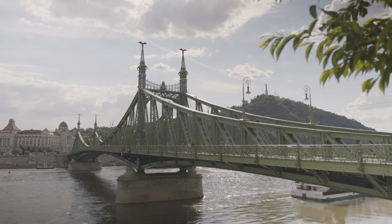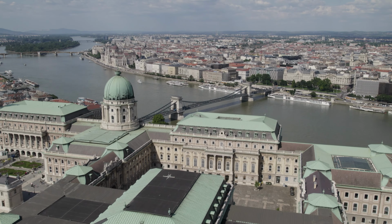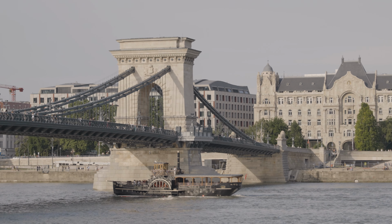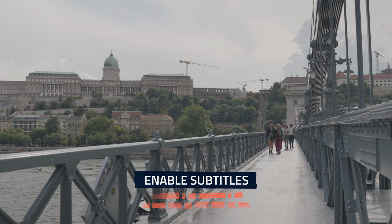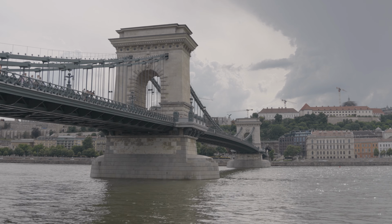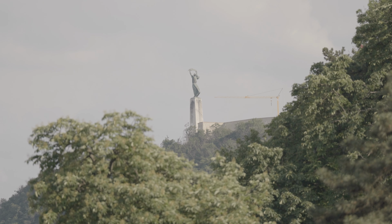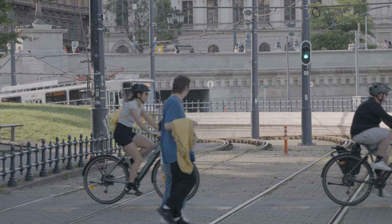The significance of the bridge is really important because this was the first permanent bridge which connected the Pest and Buda side. The unification of the city was later on, so this was the first opportunity for the citizens to easily reach the other side. Chain Bridge is almost 200 years old and it needed some really major renovation. Since they reopened the bridge, only the public transport, cyclists and bikes and taxis, and also the pedestrians can use the bridge.